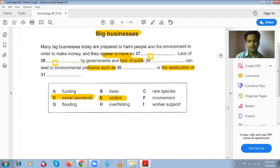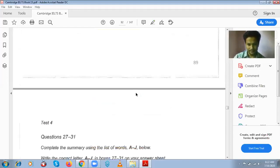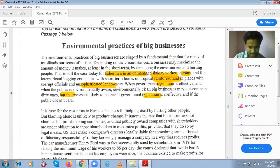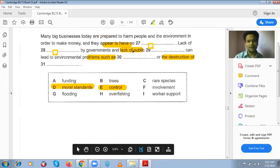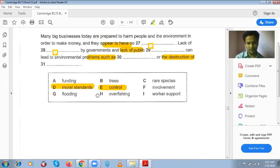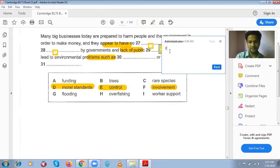So these questions are deadly paraphrased, and again the options: by government and lack of public. Here it says the reverse is likely if the government is inactive and if the public doesn't care. Doesn't care means they give no value, or they do not give priority. Lack of public involvement. Yeah, they don't get involved, they don't care. Oh, this is deadly paraphrase. Lack of public involvement. This answer is F.